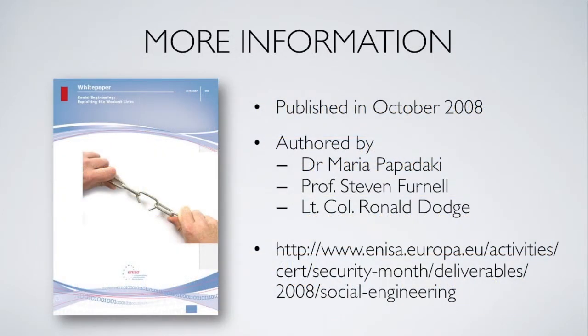So if you're interested in more information about phishing and the wider threat of social engineering, of which phishing is an example, then there's a white paper that we co-authored back in October of 2008. And although that might initially seem a little bit dated at this stage, the very fact that phishing messages of this nature are still doing the rounds and still managing to snare victims means that actually it's still very relevant advice and findings. And it was authored by Maria and I from Plymouth University, and also Lieutenant Colonel, well, Colonel now actually, Ron Dodge from the United States Military Academy.